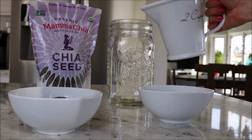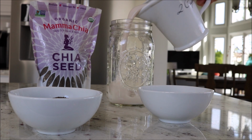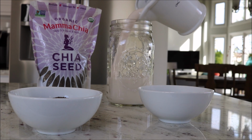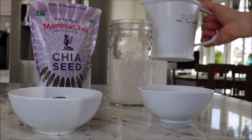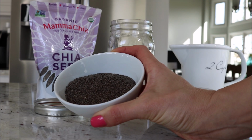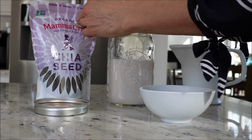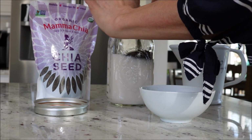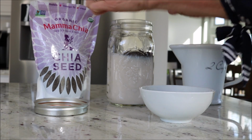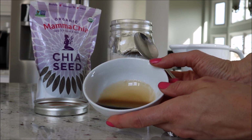I'm making breakfast the night before, which is super easy, but it will be all ready in the morning. So this is chia seed pudding. I have 2 cups of unsweetened vanilla almond milk. This is going to make 2 servings in 1 jar. I have 6 tablespoons of the chia seeds that I got from Thrive Market, and then also 2 tablespoons of maple syrup. This is going to give it a nice sweetness.